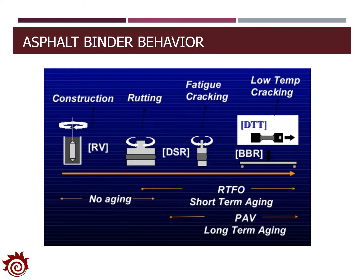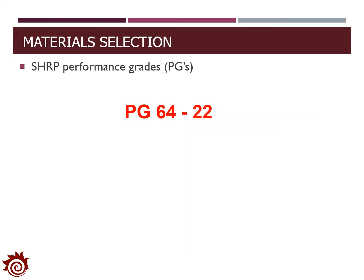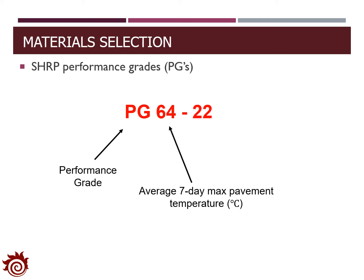The figure here summarizes the capabilities of the equipment in investigating the asphalt binder behaviors and properties and identifying the potential pavement distresses during the test. The selection of asphalt binder actually relies on the performance grade, which is defined by SHRP. In this page, we have one example of a binder grade, PG64-22. Here, PG represents performance grade. The first number, 64, is the average 7-day maximum pavement temperature in Celsius, and the second number, -22, is the minimum pavement temperature in Celsius.